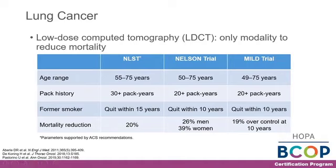In the Nelson trial, much higher in women especially, so about 40% in women, and then about 20% in the MILD trial. So you look at those different guidelines and they recommend that. So what you're going to see in terms of the ACS recommendations is going to be matching the parameters found in the NLST trial, which is any patient aged 55 to 75 years of age with a 30+ pack year history and who's quit within 15 years is recommended to get the annual low dose CT.